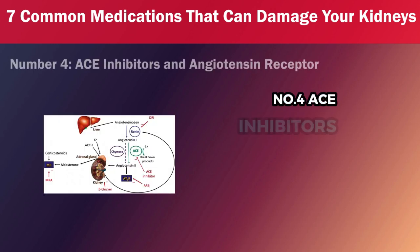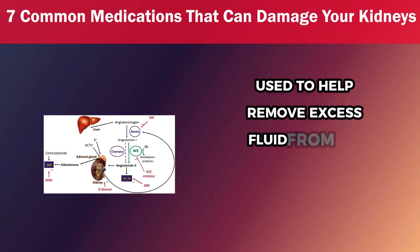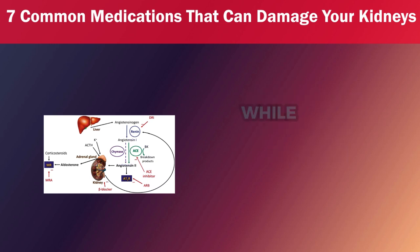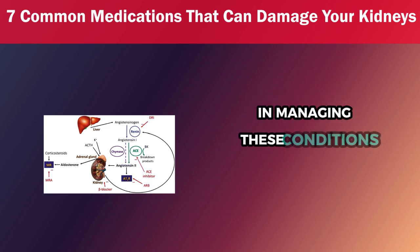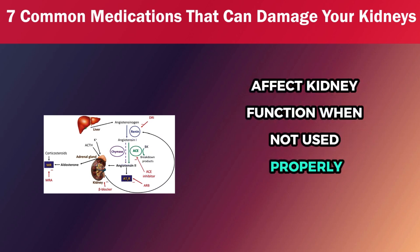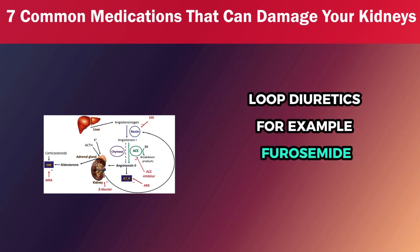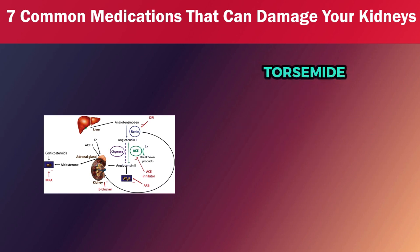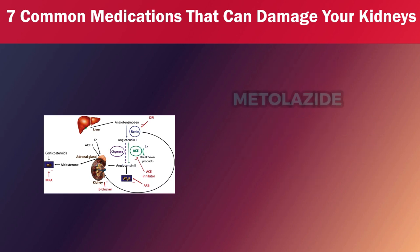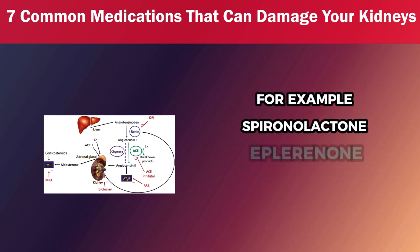Number 4. ACE inhibitors and ARBs. Diuretics are medications used to help remove excess fluid from the body, treating conditions like high blood pressure, heart failure, and edema swelling. While they are valuable tools in managing these conditions, certain diuretics can negatively affect kidney function when not used properly. There are three main types of diuretics: loop diuretics, for example, furosemide Lasix, bumetanide, torsemide; thiazide diuretics, for example, hydrochlorothiazide, chlorthalidone, metolazone; and potassium-sparing diuretics, for example, spironolactone, eplerenone.